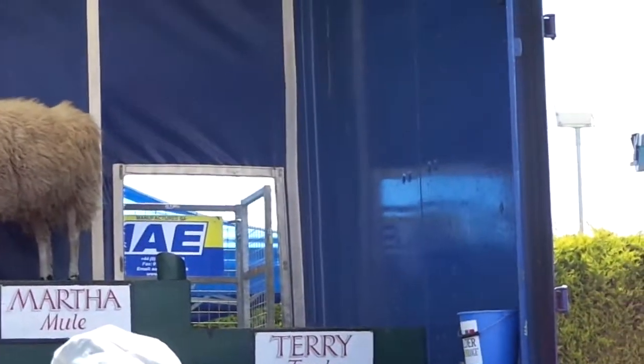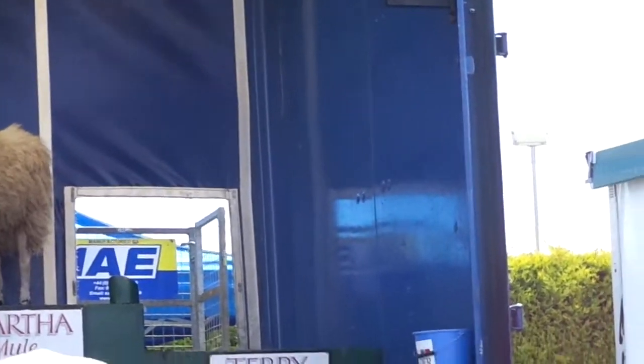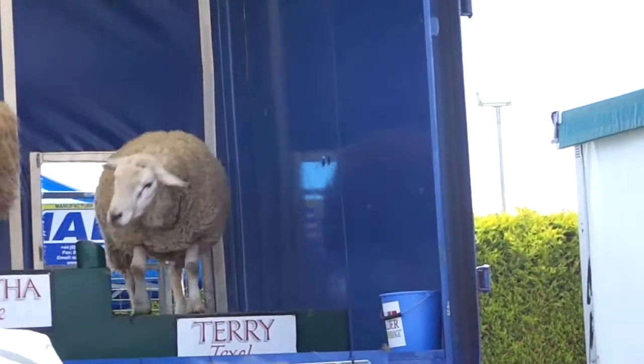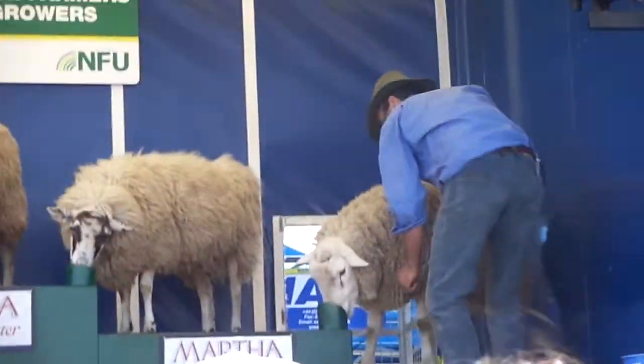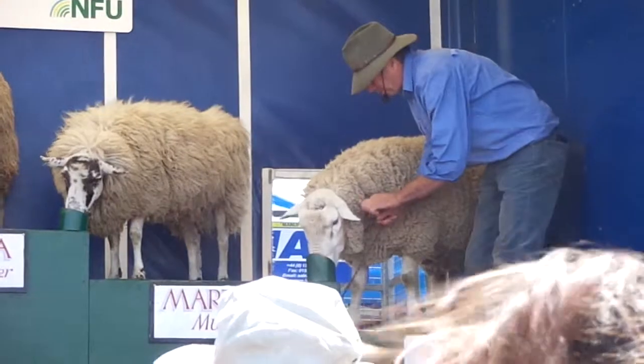Here he is, our little baby here. This is Terry, the Texel. Put our hands together for our next sheep. Come on, Terry. Yeah, this guy, when he grows up, he is built like a great sheep.